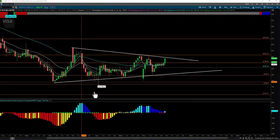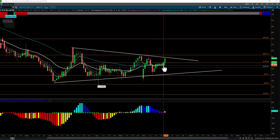I wanted to show you a trade we entered yesterday on Visa that we entered at 3:30 right here on this bar, and we entered it for multiple reasons.